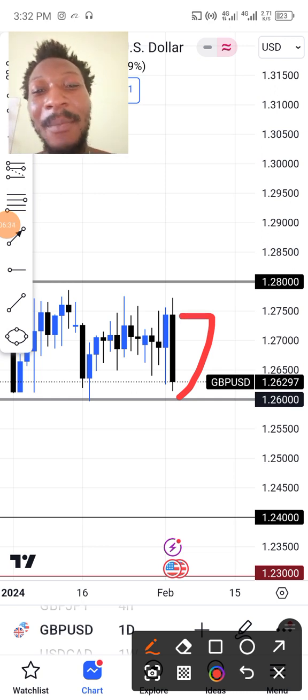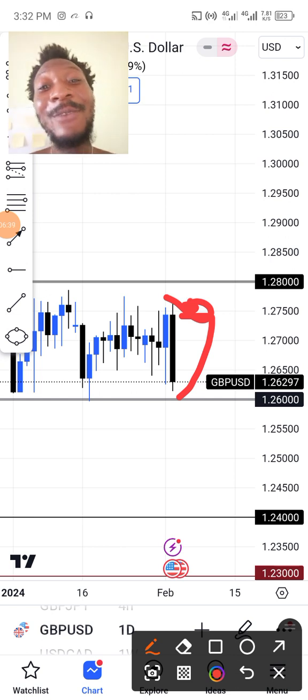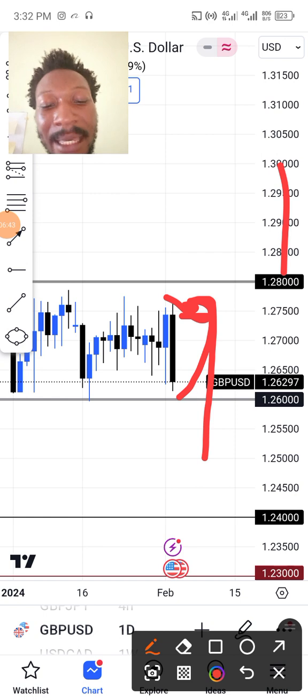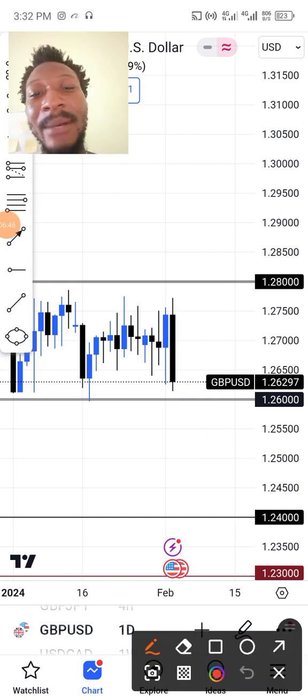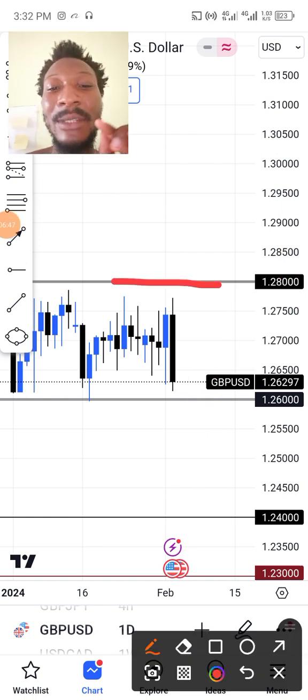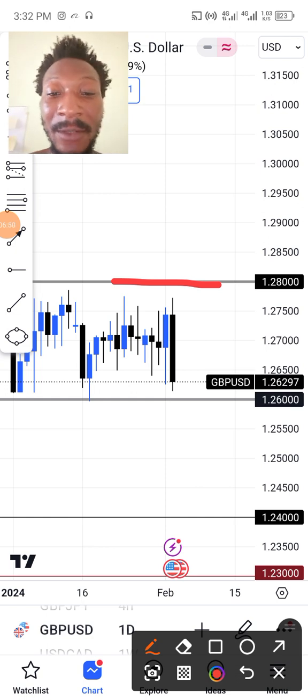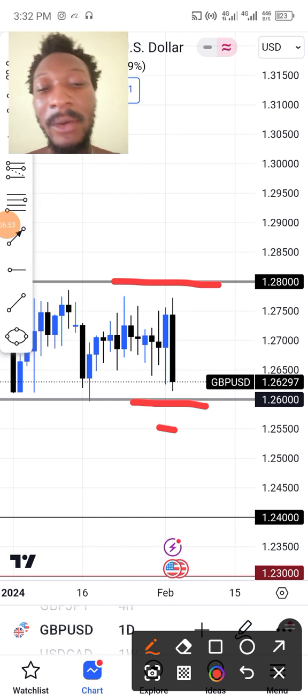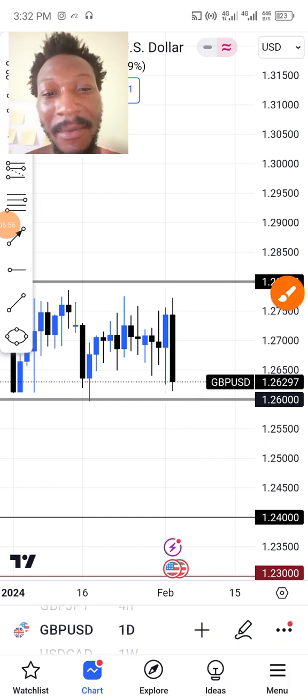And when it's up around this zone, I sell. I take off my position and now start looking for sells. And the only reason why I want to buy more is if the market breaks this level and closes above it. Looking for sells if the market breaks this level and closes below it. Okay, I don't know if you understand the point. Let me rephrase it again.